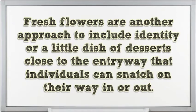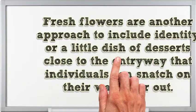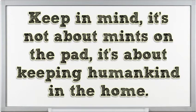Fresh flowers are another way to add personality, or a little dish of sweets near the entryway that people can grab on their way in or out. Remember, it's not about mints on the pillow, it's about keeping humanity in the home.